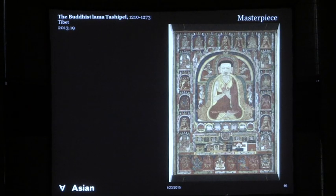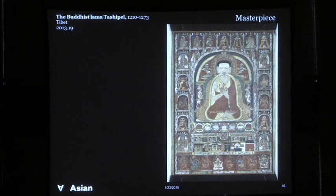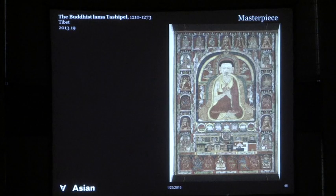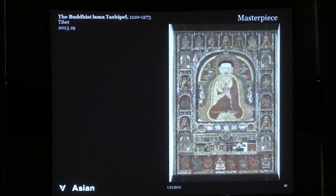And so we know from records that Rinpoche Monastery fell to China's People's Liberation Army in 1950. Records indicate that no Tonka paintings survived except for those artworks that were removed by the monks themselves for safekeeping. And so the mere fact that the Tashipel Tonka survives to this day strongly suggests that it was one of those refugee artworks that were removed and saved by the monks during the invasion.